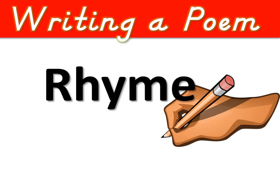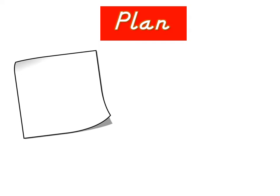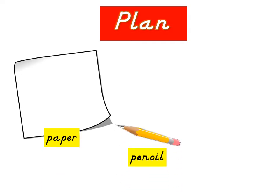For our poem to rhyme, the words that sound the same must go to the end of each line or sentence. Before we begin, we have to plan. For today's lesson, you will need a piece of paper and your pencil. So, let's get started.